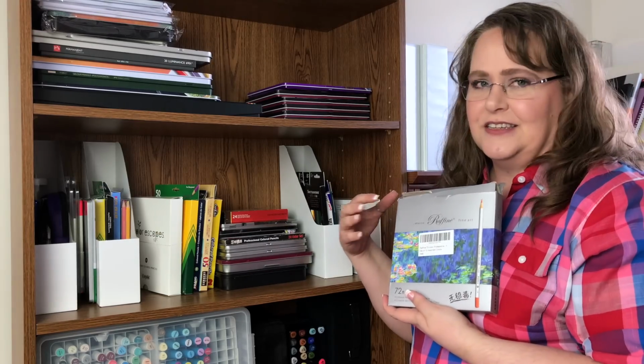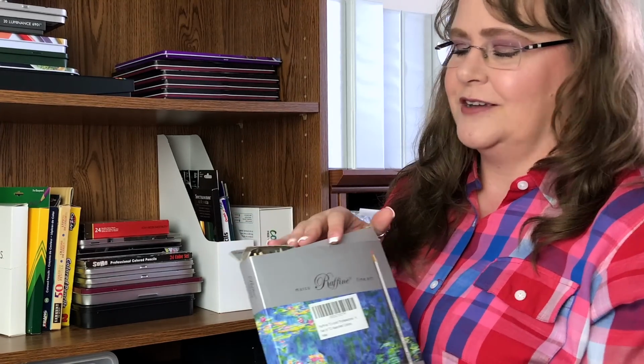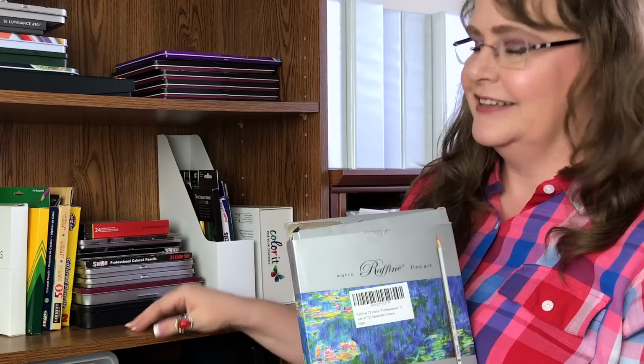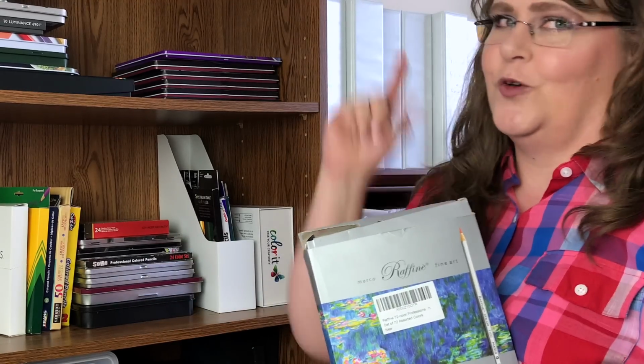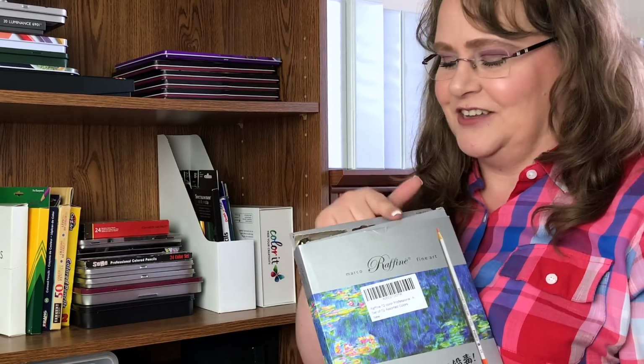And one of the most amazing budget pencils I think I've ever run into are the Marco Raffine. These you can purchase on Amazon, and my box came all beat up like this. Pretty cool. Now I happen to know that this is one of them that I purchased a second set of to give away to you guys, so they're waiting in those boxes I was telling you about.